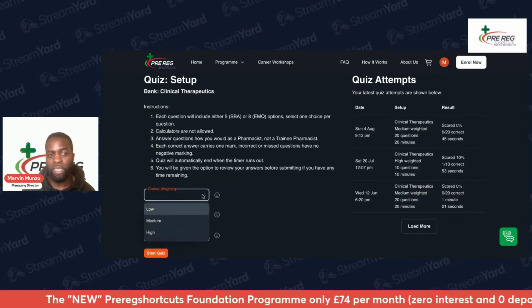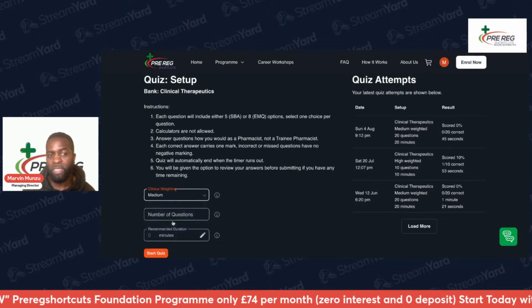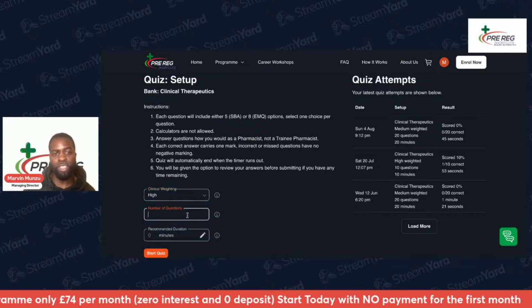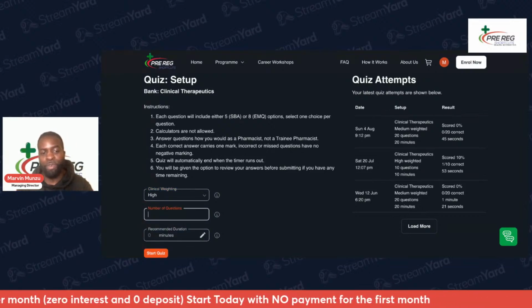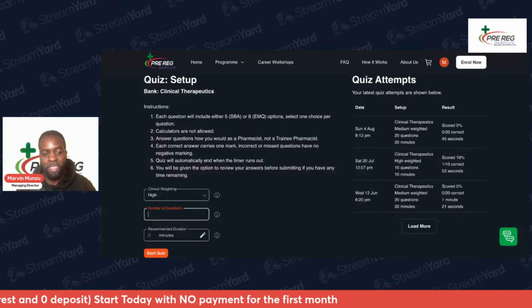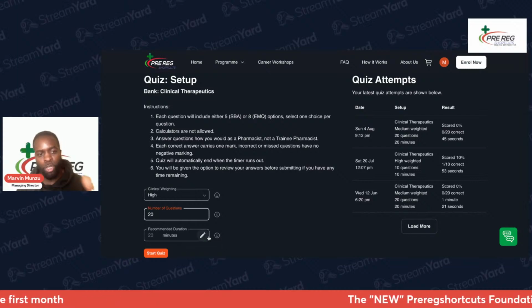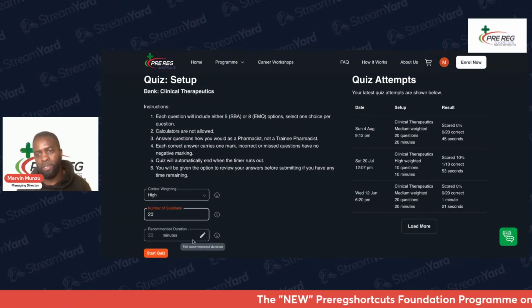You can choose your weighting. You can go for low weighting, medium weighting, or you can choose to have a high weighting quiz. And then you have the number of questions. You can choose how many questions you want. You could do 5, 10, 50, 40, 30. So I'll just go for 20. And then you can put how long. So if you have extra minutes in your exam, you can put how many minutes you want this to be.